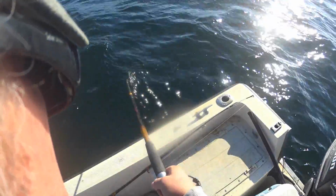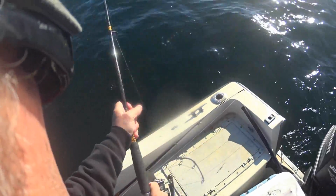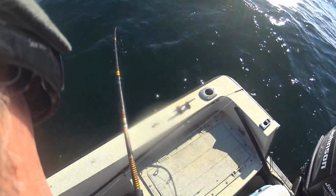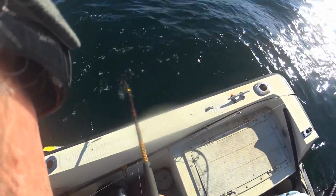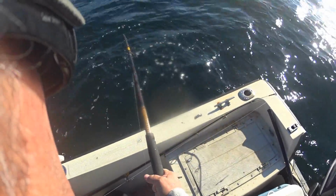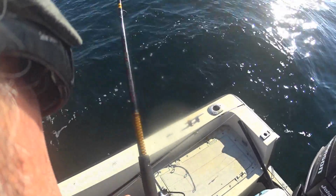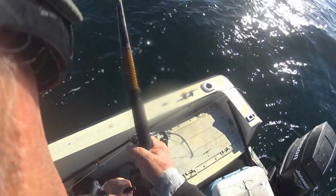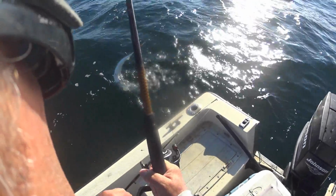This feels like another one. Although not putting up the fight quite like a big red snapper. There we go, now he is. This was on a dead finger mullet. Frozen. Oh, I got a shark too. No, yeah. I got a shark by the butt.